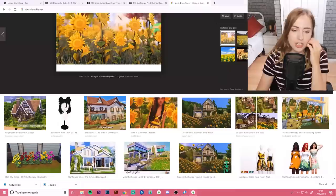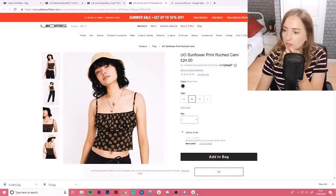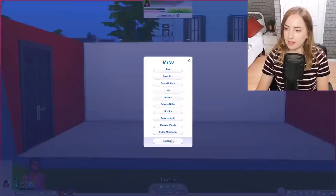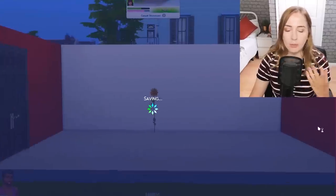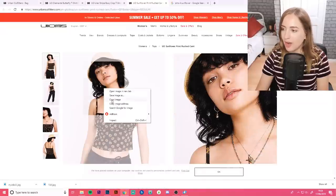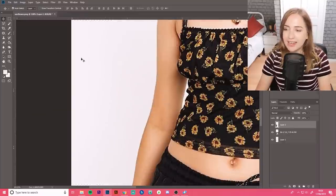How much of it is actually in the image though? Right, so we do need some of the green stuff too. That's fine because we've got it there. Perfect. Let's leave these. Don't need these anymore. I'm going to have to load the game up to get the flower for the other top. I hate myself. Let's get this sunflower in. It's going to be really low quality. Why does it do that? Like, I feel like it's on my end, but is it?